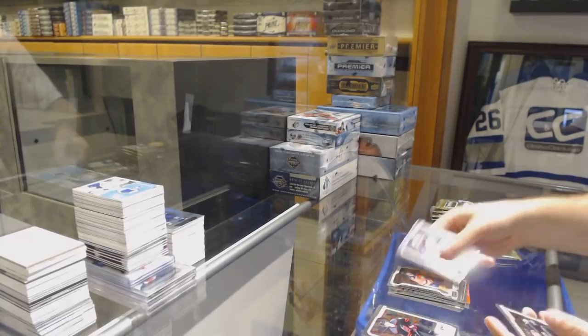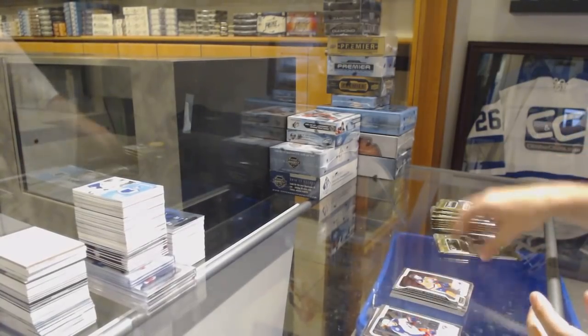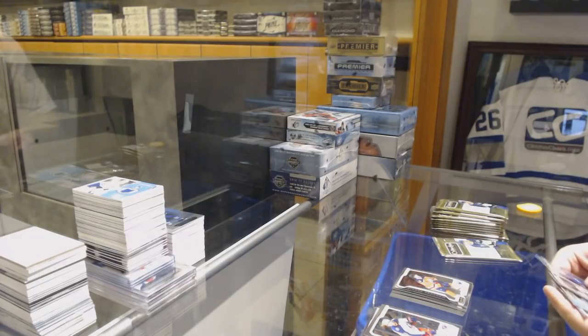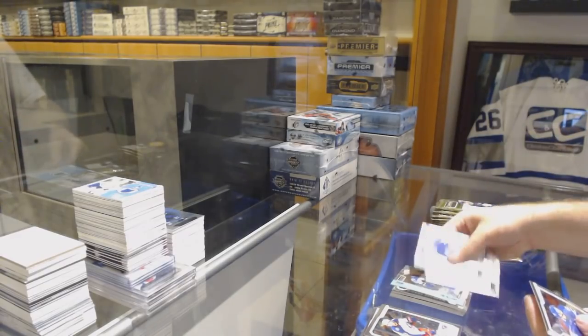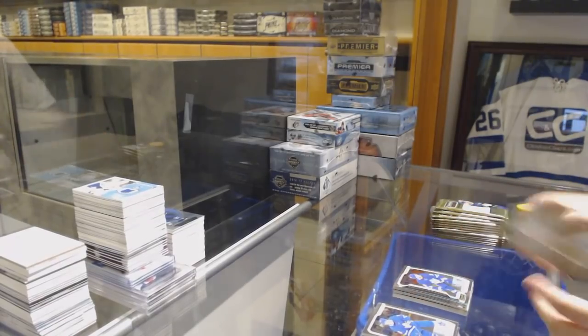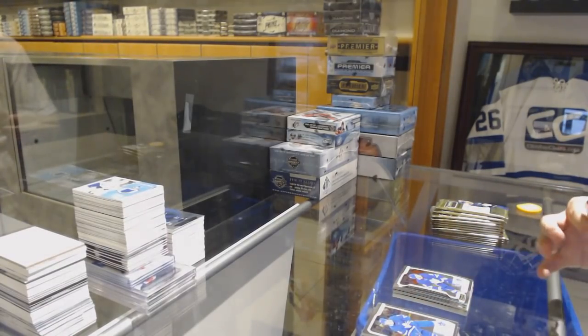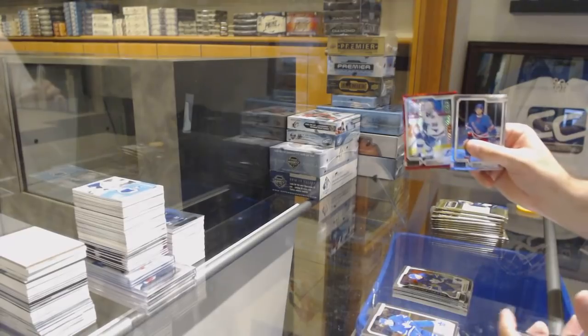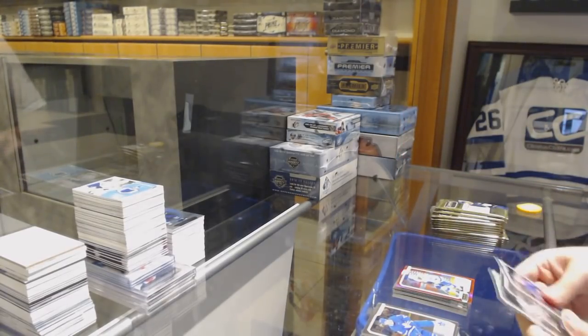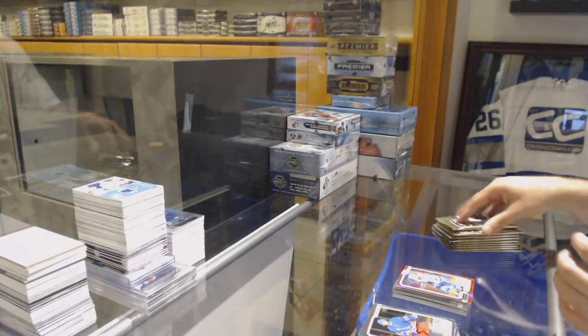Retro for the Sens, Matt Duchene. Evan Bouchard, marquee rookie for the Oilers. Future is now for the Winnipeg Jets, Kyle Connor. Andreas Johnsson, marquee rookie for the Maple Leafs. Nikita Kucherov for the Tampa Bay Lightning, Red Prism. Kuch.